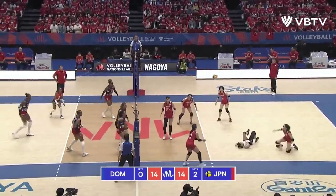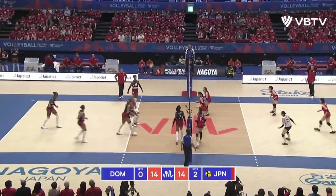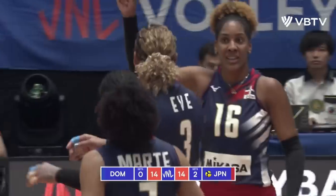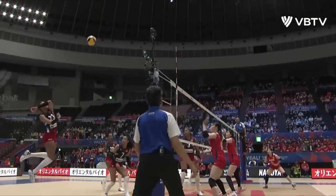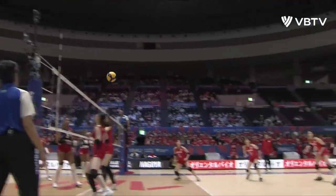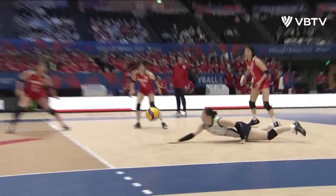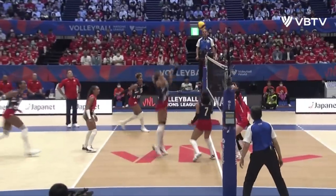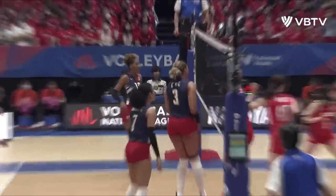Lovely. Still going. Japan inviting the Dominican Republic to do something with it. But they can't. Or can they? Yes, they can! It clips the line. Fabulous pickup. Not a bad set from Marta in the circumstances, and Evie coming up with the point.